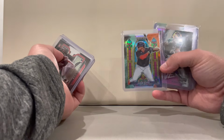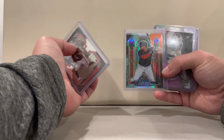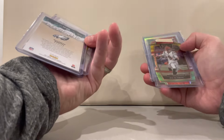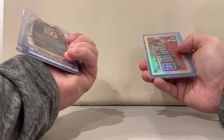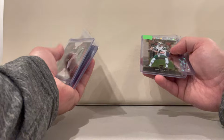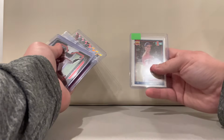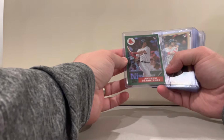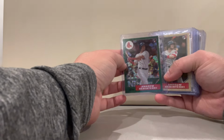Juan Soto, I think Celestial. Not numbered. Ricky Wave, Devontae Smith. Burrow, Die Cut. Justin Fields, Season Greetings from Prestige. Chipper Jones, Rookie. That's 2017, Top Silver Pack, Benintendi Rookie, Green.